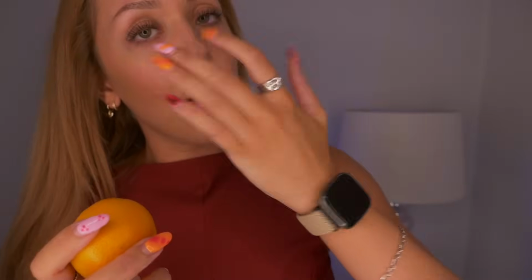Going to pull slightly on the side of your nose so I can get the creases of your nose. Oh, excuse me, just knocked you there. And again, we don't forget the under the chin and the neck.